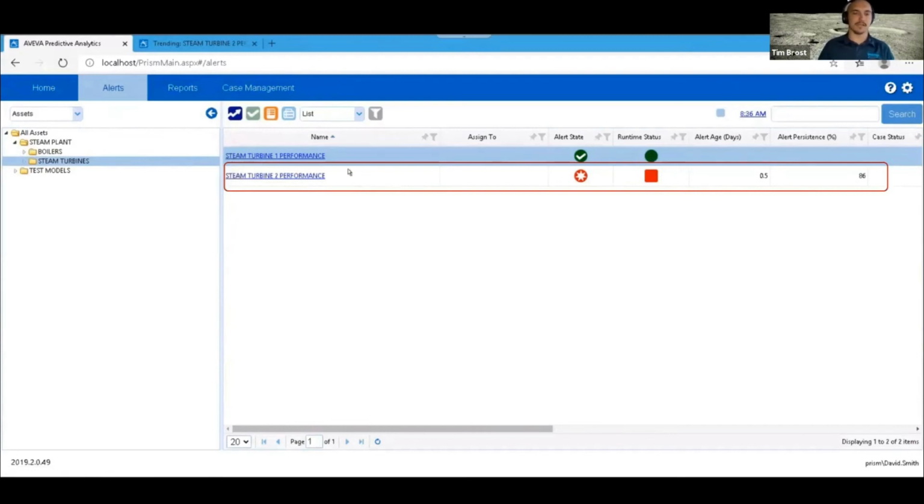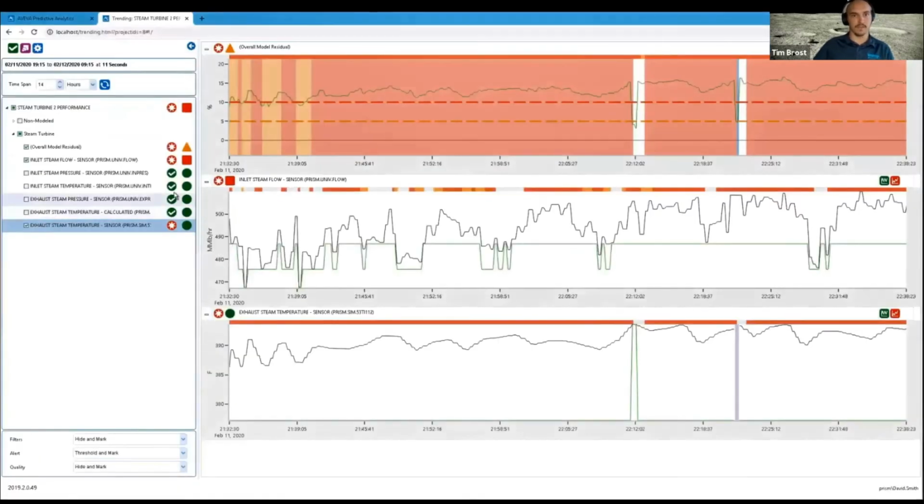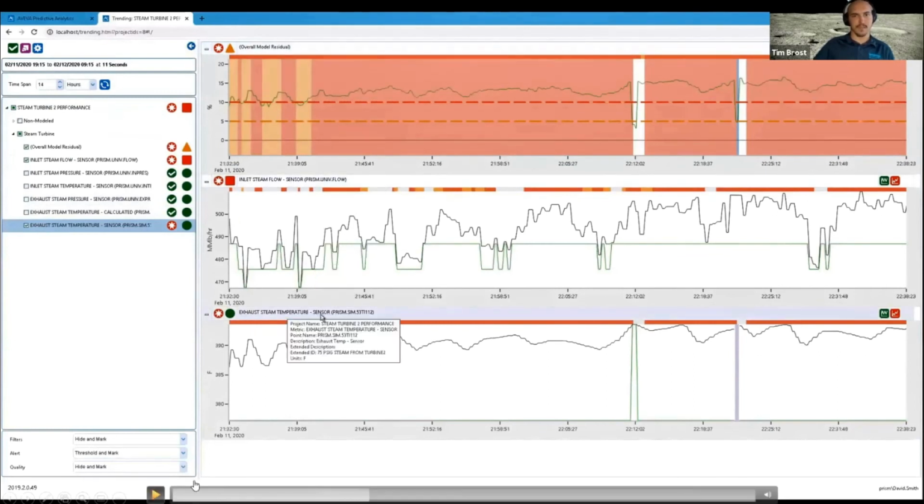It's been correlating for an issue with two particular tags, which are the inlet flow and the steam turbine temperature. And so what you can see is the actual value and the predicted value for these individual tags. And then in the chart, you have the different highlighted sections flagged for either early warning, the light yellow, or for the red, that maximum warning. And the yellow and red dash lines represent those thresholds that triggered the specific issues.